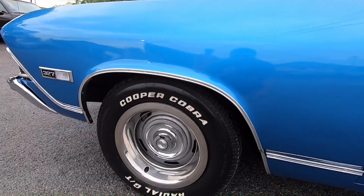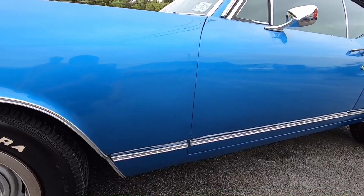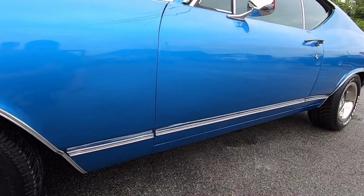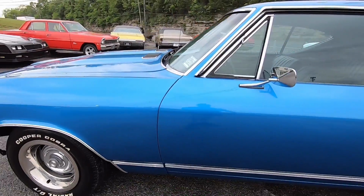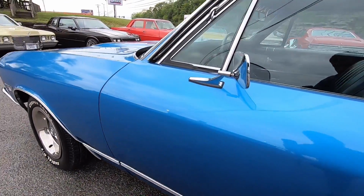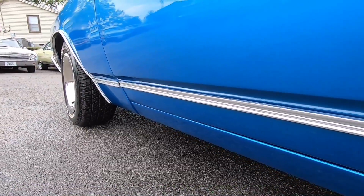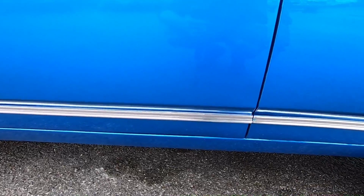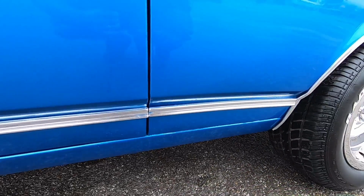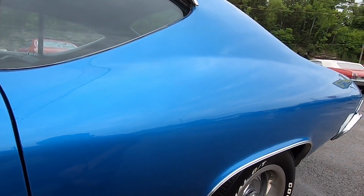We're gonna get close to the bottom quarters of this car. All the panels, bottoms of the doors. Look for any rust bubbles, any spots that I may see. Trying to go slow enough for y'all to see everything. Like I said, if I see something, I'm gonna zoom in on it and tell you about it. But so far, so good on this car.